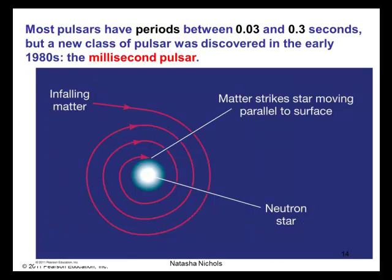Most pulsars have periods between 0.03 and 0.3 seconds, but a new class of pulsar was discovered in the early 1980s, and that's the millisecond pulsar. In this image, you see a millisecond pulsar: gas from a companion star spiraling down onto the surface of a neutron star. As the infalling matter strikes the star, it moves almost parallel to the surface, so it tends to make the star spin faster. Eventually, this process can result in a millisecond pulsar, a neutron star spinning at the incredible rate of hundreds of revolutions per second.